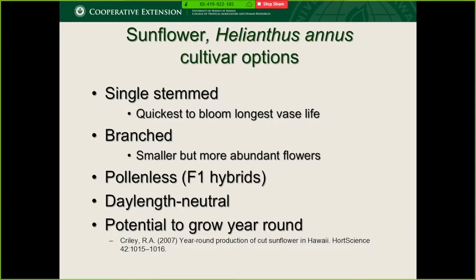But basically, I want to try and capture the different attributes that are out there for cut flower sunflower, which we have the single stem. So this is quickest to bloom, longest vase life. You're going to want to control for size of the flower, basically on how tight you grow them. Of course, I want to work with florists to find out what that optimal size is, because you can't have a huge flower that outweighs everything else, right?